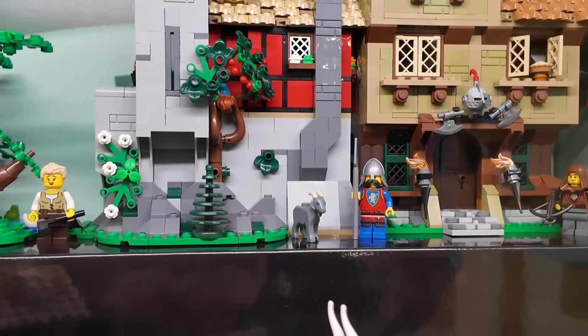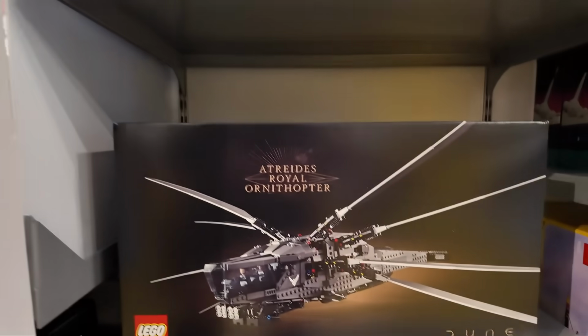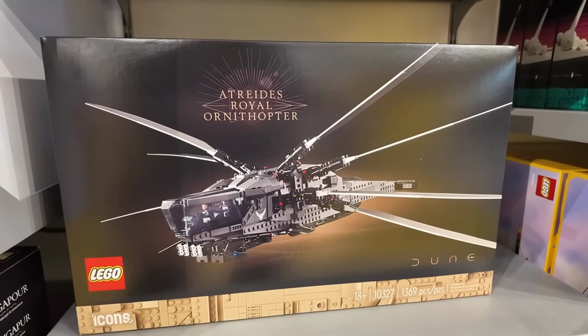But maybe some horses or some sort of livestock. Right beside that set is another set that I've been meaning to grab and I just haven't grabbed it yet.